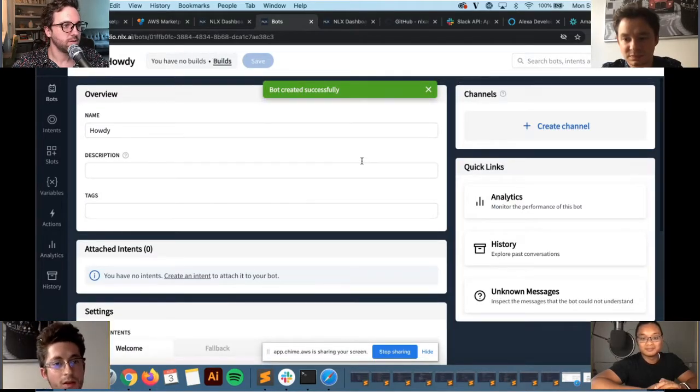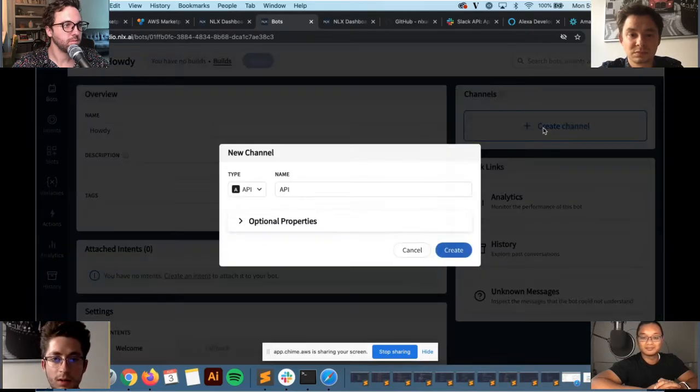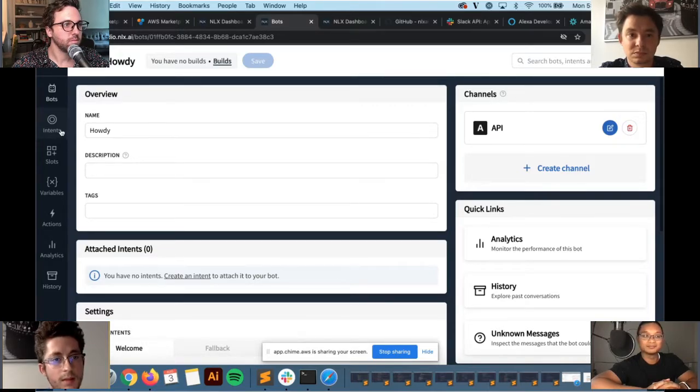Perfect. OK. So there's a couple different screens right here. One is the attached intents, and another one is channels. So one bot can have multiple channels of interaction. For example, it could be Slack, Facebook Messenger, Amazon Connect, or even Amazon Alexa, which we're going to show you. So I'll just go ahead and create an API channel for now. And let's go ahead and create our first intent.